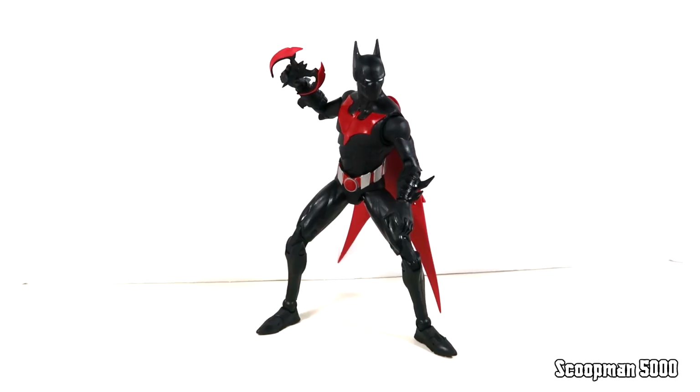And overall, that does do it for the Batman Beyond from McFarlane, the Target exclusive version, I should specify. And like with a lot of these guys, he's a great figure. He's simple. Maybe there isn't as much to talk about, but he's going to look great on your shelf. And especially once we get Shriek, I think it's Batwoman Beyond or Batgirl Beyond afterwards, and then Blight.